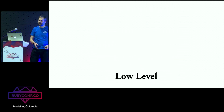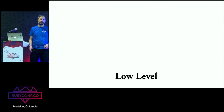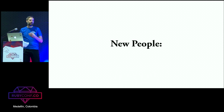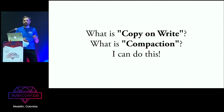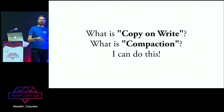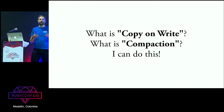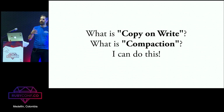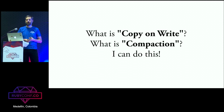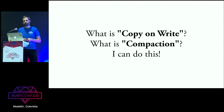We're going to be talking about some low-level stuff, but I want to make this talk accessible to everybody in the audience. So for new people out there, I have some goals for you to think about during the presentation. Think about these overall topics: what is copy-on-write, what is compaction. Pay attention to the definitions of things, not necessarily exactly how they work, because I want you to think someday in the future, "Hey, I've heard about these terms, or I want this thing to happen, I've heard about this somewhere," and you can go look it up somewhere else. So you don't need to understand the entire presentation, just know that it's something you can do.